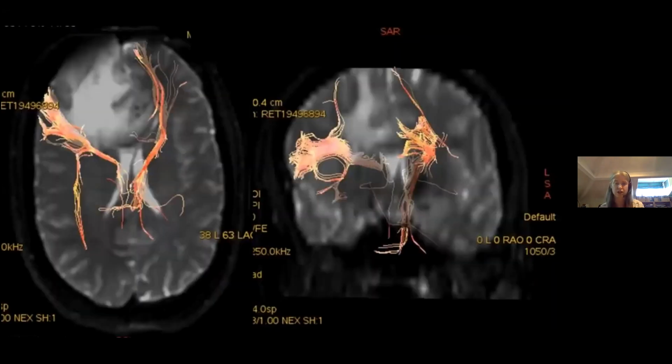And this is the same patient here. We've overlaid the tracks as we've plotted them, and you can see that a lot of the tracks are pushed posteriorly and displaced laterally and posteriorly. So you're probably not going to want to take a posterior approach for this tumour.